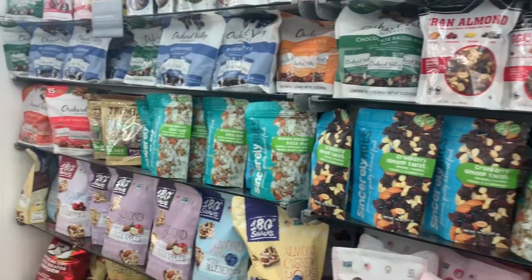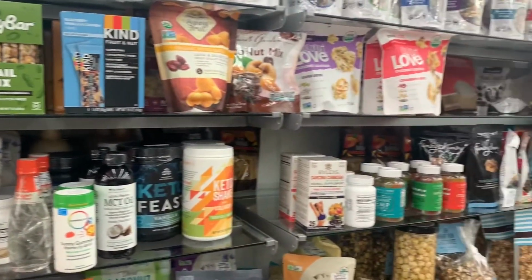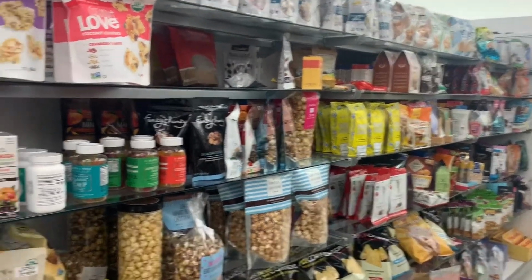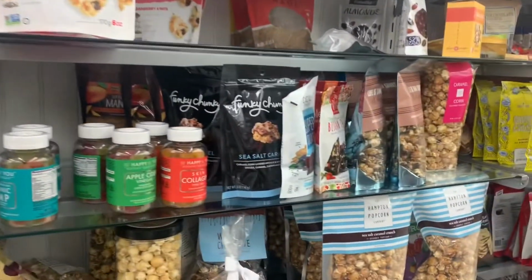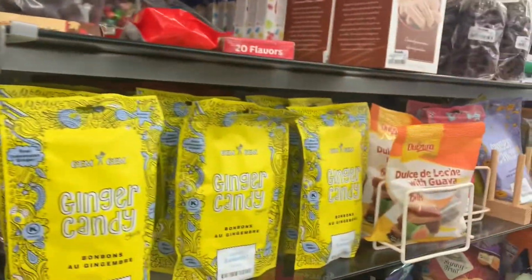Yo, you already know one of the best sections of TJ Maxx is the hipster food aisle. Love it. I'm kind of looking over here just to get extras for people's Christmas gifts, just throwing some extra stuff in, but I don't know, everyone's hard to shop.